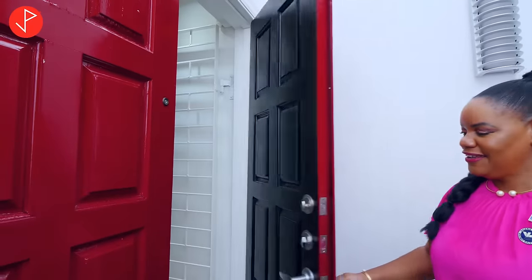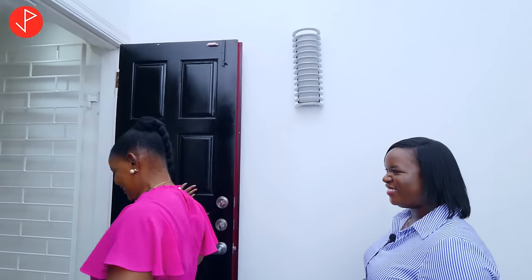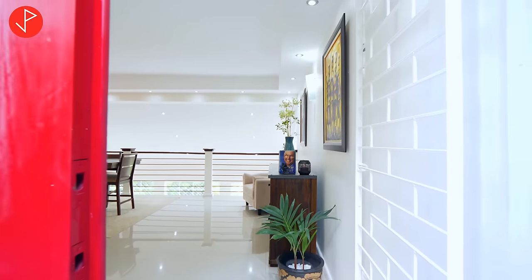Popping red doors. It just introduces us to the wow and the vibrancy that's within. So welcome.